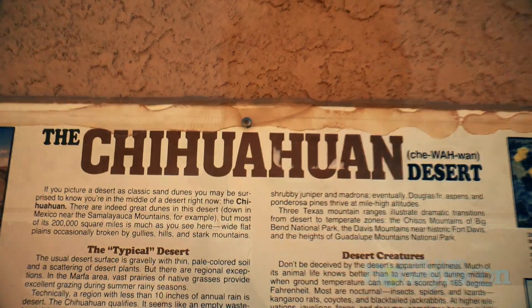Behind me is the Chihuahuan Desert. It's teeming with vicious wild chihuahuas.